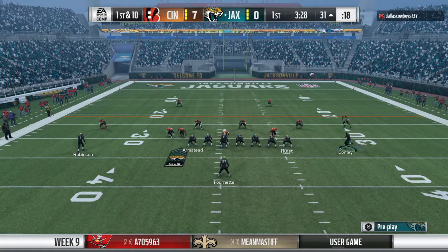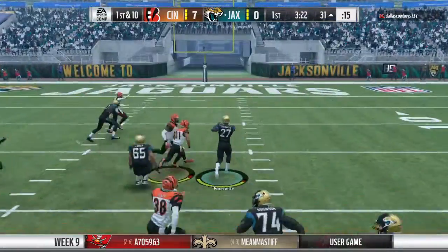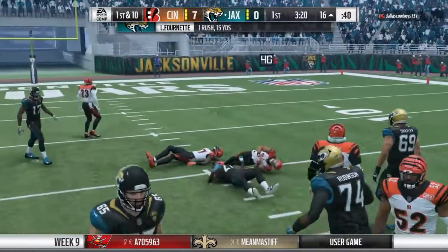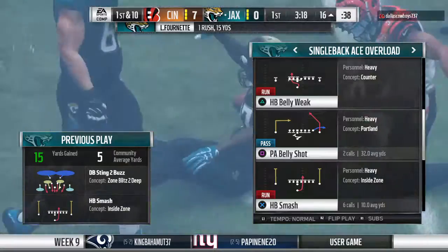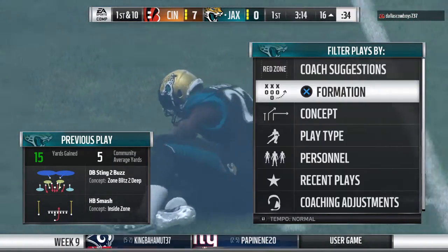They'll send a receiver in motion left. Now the rookie first-rounder from LSU, it's Leonard Fournette, and he's brought down. 15 more there, and they're on a roll. It's another first down, and Leonard Fournette impressing there with that run.